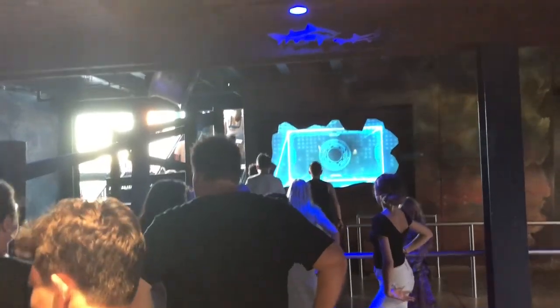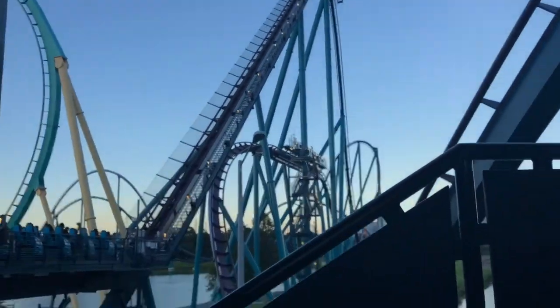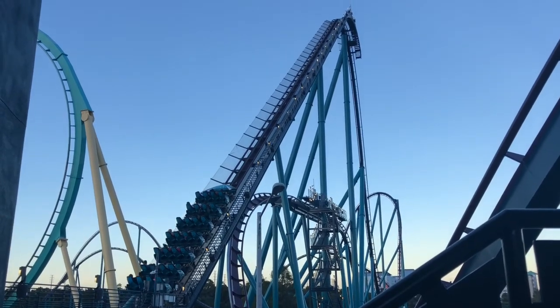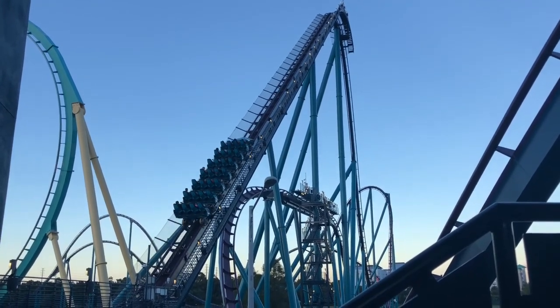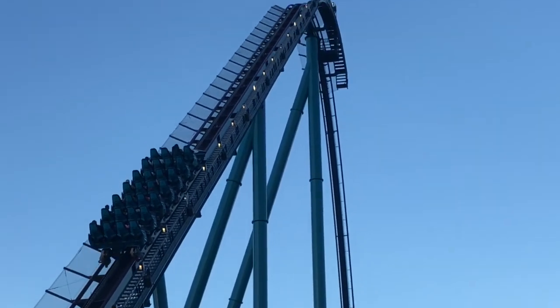Well, the line goes inside here. It's like the sun is starting to set down. It's starting to look even more beautiful. Maybe we're going up the lift hill right now. And these passengers are about to have the ride of their lives.